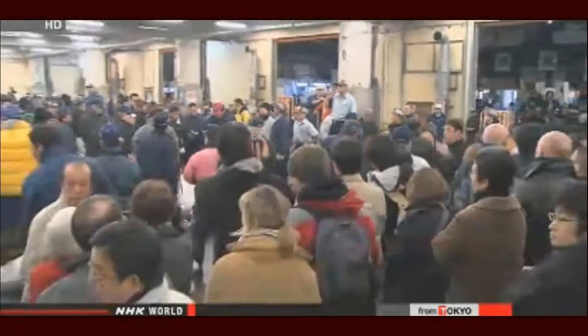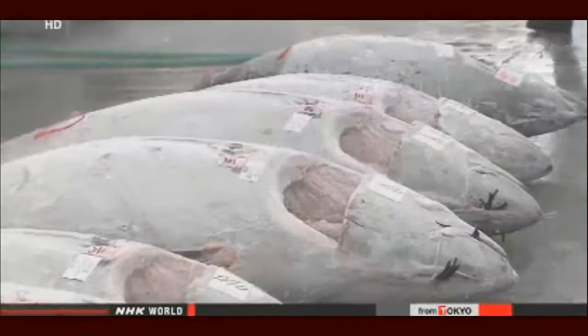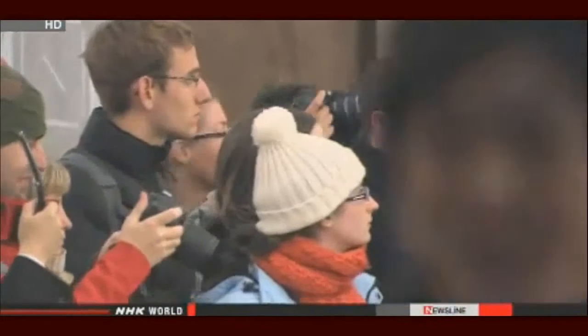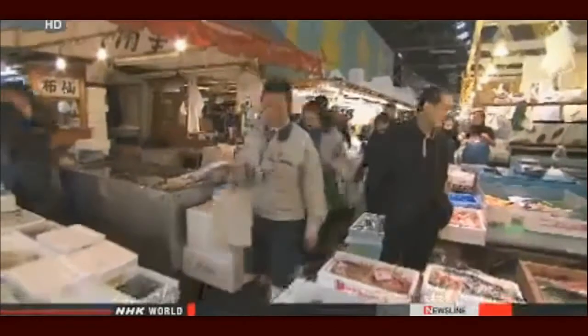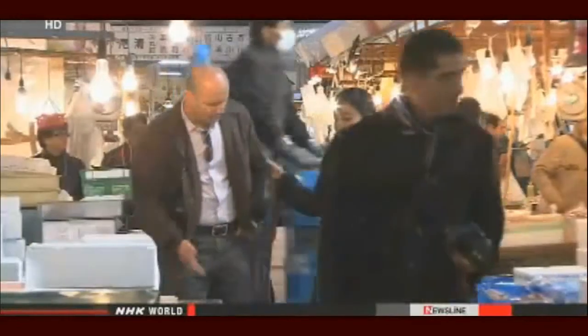The current area consists of an inner wholesale market for professionals and an outer market that anyone can visit. The inner market will be relocated in 2016 to the waterfront district of Toyosu. Officials are planning a new facility for the outer area. It'll have shops that sell fresh seafood and produce. Visitors will be able to relax in an open-air plaza.